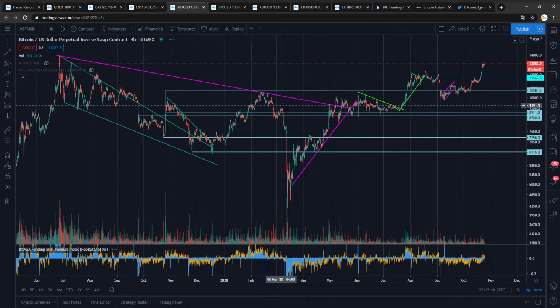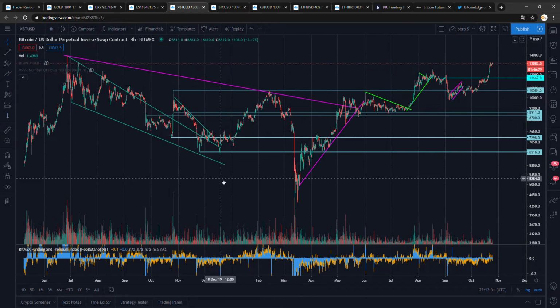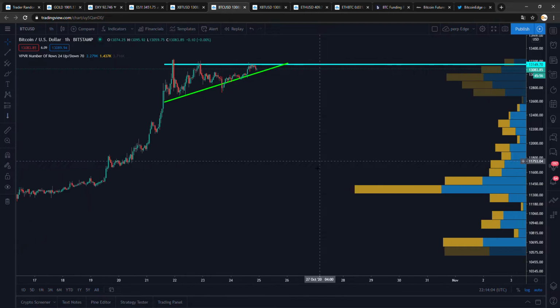Bitcoin, I always look at the funding, as you guys know. It is about to switch a bit more positive, so we need to be a little bit more cautious at the moment. This is the Bitmex funding and premium index. And yeah, I love looking at it. Always look at the 4 hour, because most fundings are every 8 hours, so they change, Bitmex and Bybit. But every 4 hours you get one funding at least. So all the 4 hours have funding in it. That's a really important time frame for me.